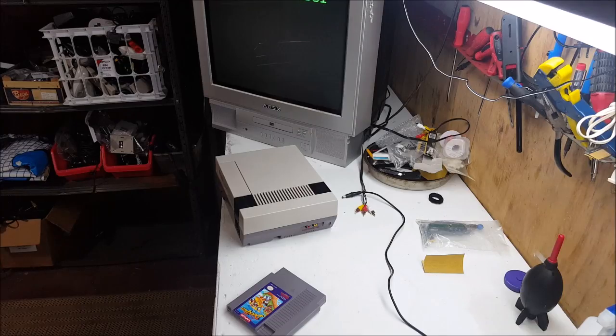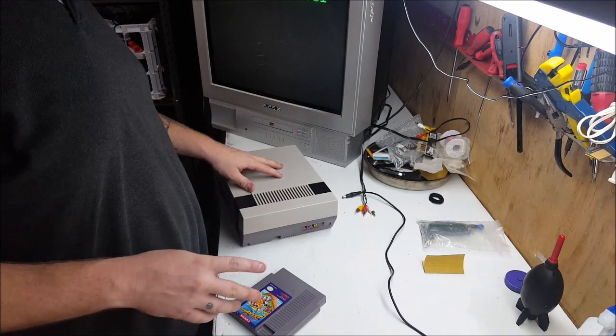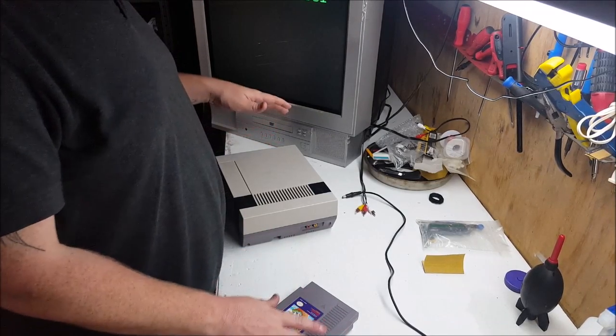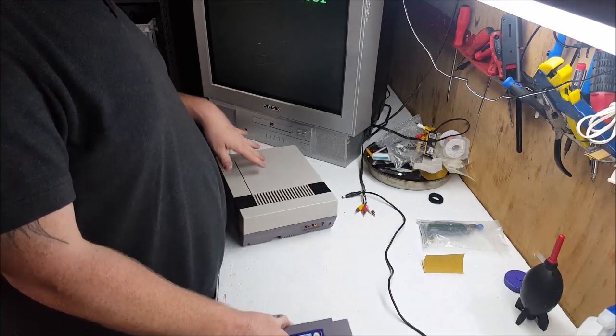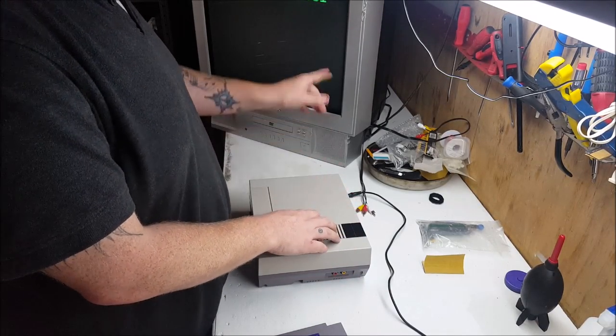Alright everybody, before we start, I want to show you how I quickly diagnose: is this NES even salvageable? So I got my copy of DuckTales. Like I said, this is completely polished. The game has nothing to do with it. It is completely clean. We're just checking to see if we can get any signal from this box to the TV.